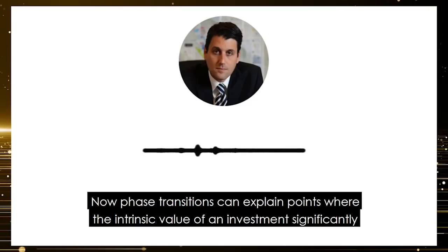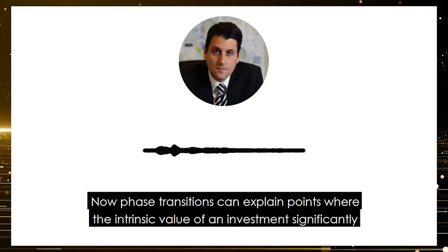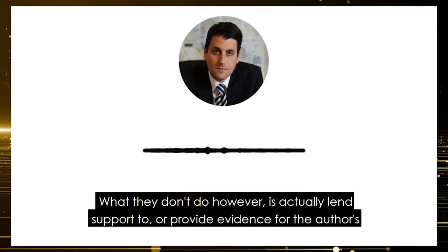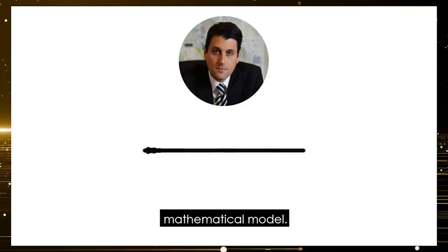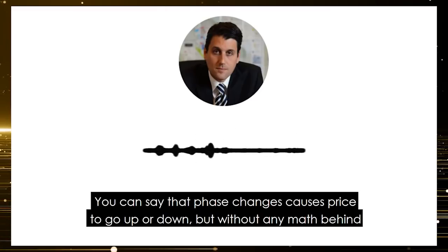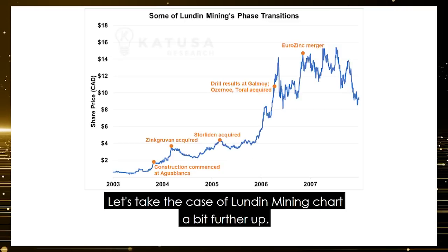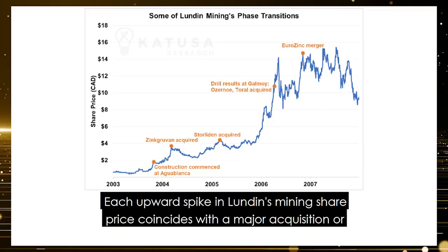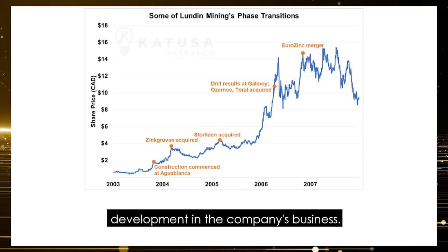Now, phase transitions can explain points where the intrinsic value of an investment significantly changes. What they don't do, however, is actually lend support to or provide evidence for the author's mathematical model. You can say that phase changes cause price to go up or down, but without any math behind it, you can't say by how much. Let's take the case of the Lundin Mining chart a bit further. Each upward spike in Lundin's mining share price coincides with a major acquisition or development in the company's business.